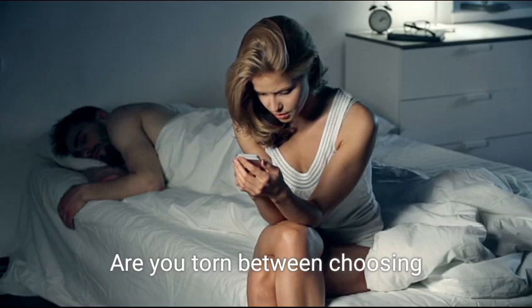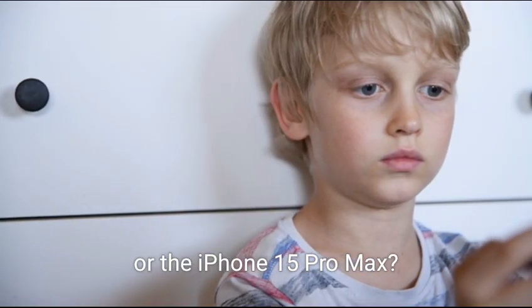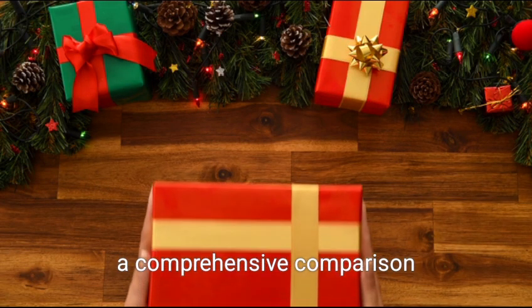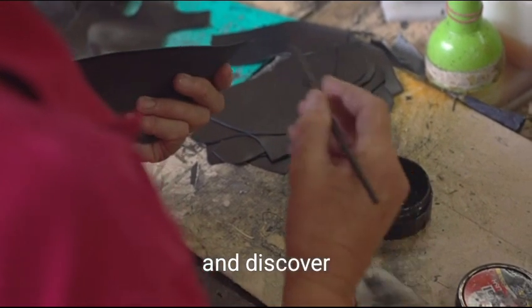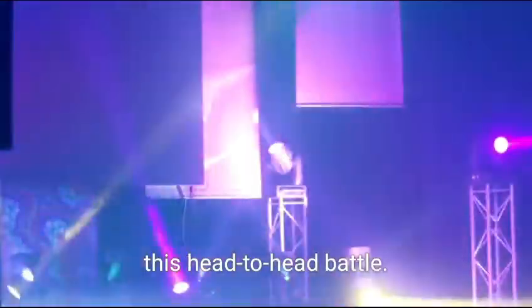Are you torn between choosing the Samsung Galaxy Z Fold 6 or the iPhone 15 Pro Max? Fear not, as we present to you a comprehensive comparison of these two flagship smartphones. Get ready to dive into the intricate details and discover which device reigns supreme in this head-to-head battle.